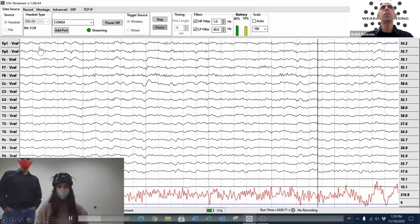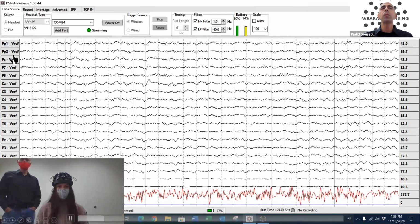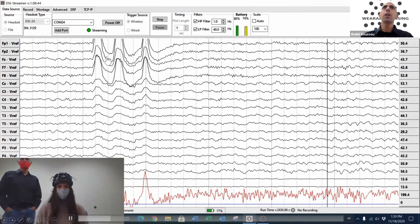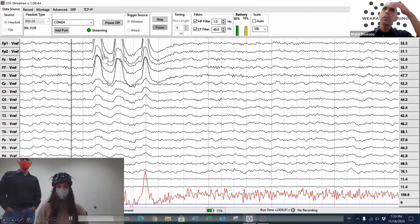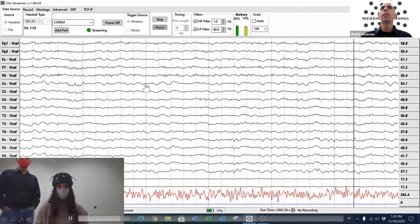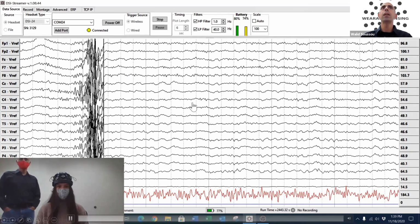For those of you who are not familiar with EEG, each line is an electrode in relation to a reference. Here, the references are linked ears. The top channels are the frontal electrodes, and those were some blinks. Those were 3 blinks that she did. And this is what her resting state EEG looks like.